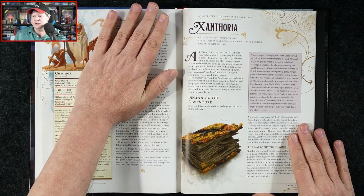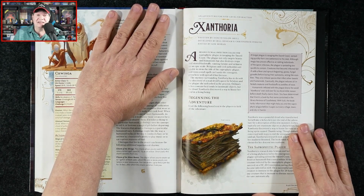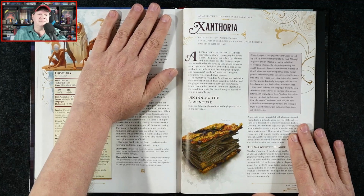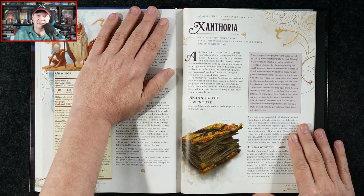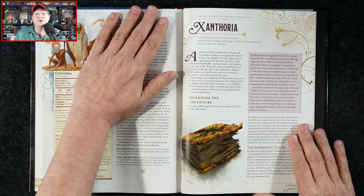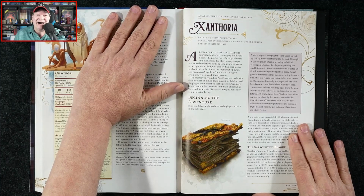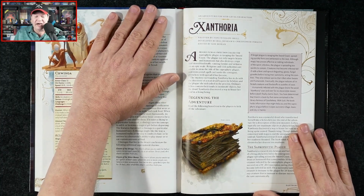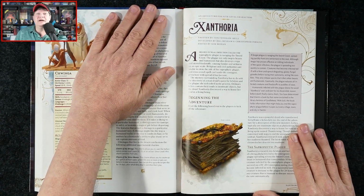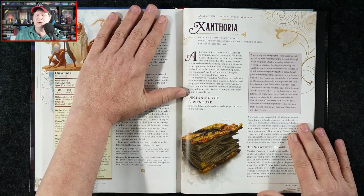And those humanoids and things like that are being turned into zombies. If it's not something that's got intelligence, it's basically just rotting. So it's kind of a zombie fungopolis going on, and the players need to find out what's causing this and put an end to it before all is lost.